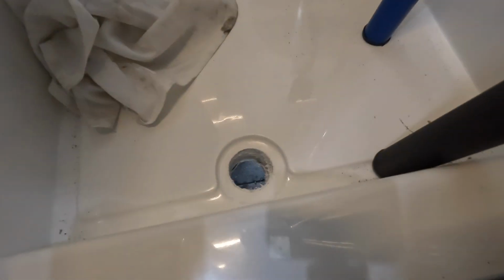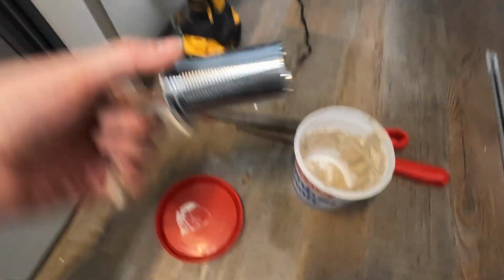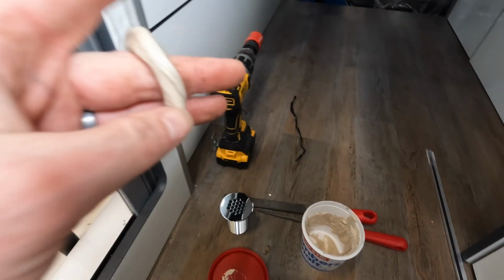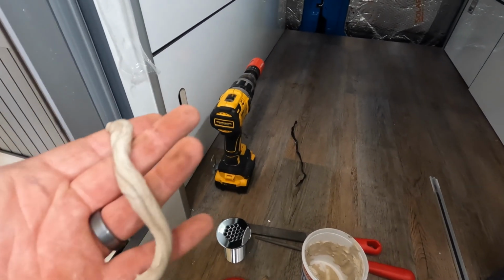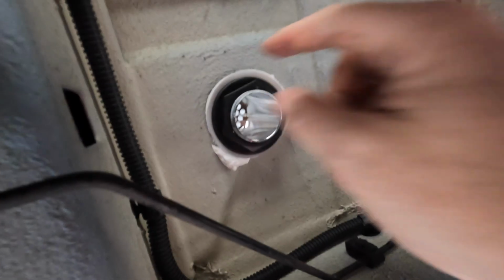So that's a load of silicone all around it and all down inside it. We've got to be using this stuff, plumber's mate. Basically just going to put this around the back edge of that. Absolutely spot on stuff. It never goes off, and you can allow flexible movement in it. So I'm going to close that down then, it'll be nice and tight. So that's sealed there now.